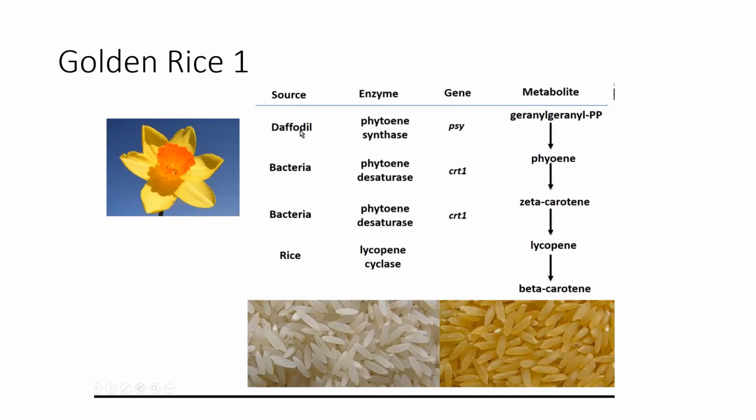And then the last enzyme, lycopene cyclase, is actually interesting because it turns out that the rice itself does actually have the lycopene cyclase sufficient to promote eventually synthesis of beta-carotene. So the idea was to engineer the plant so that it contained this entire pathway so that beta-carotene would be produced. And these molecules are very terrifying looking in terms of what they have, but they make sense.